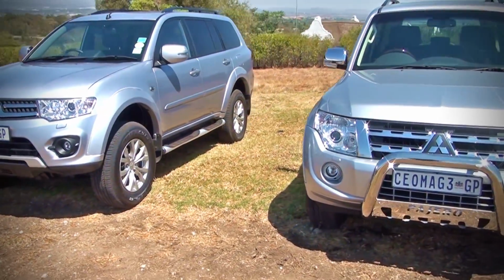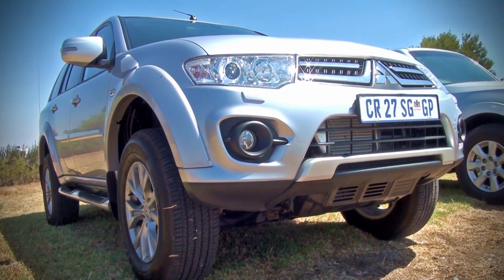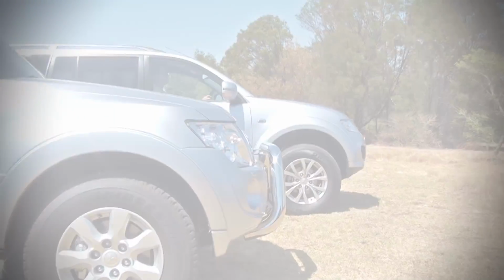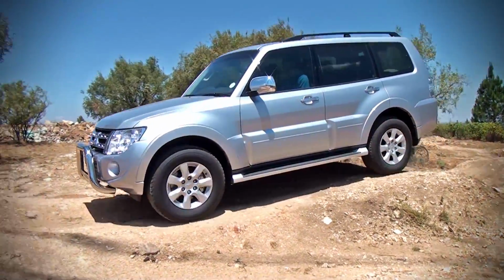The Pajero has been largely unchanged from a looks department for quite some time now. But more recently, a sports version was released which cost close to 100,000 rand cheaper than the original Pajero. We just had to take the 2013 model out onto the track to find out whether it has what it takes to hold a candle to its brother.